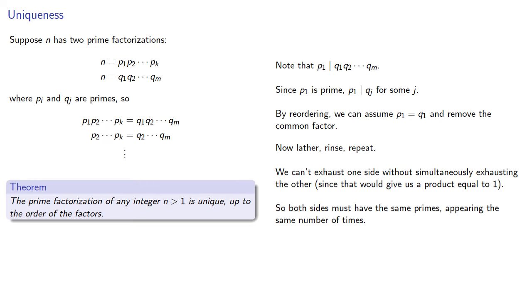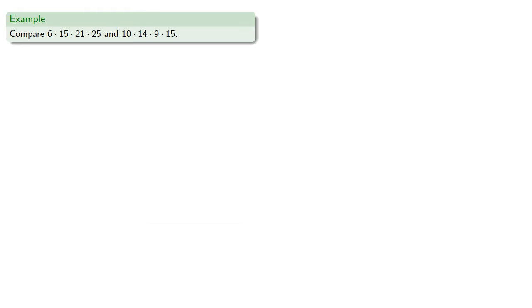The significance of the fundamental theorem of arithmetic is that it gives us a unique recipe for every number. And what this means is that if we ever need to compare two numbers, we can look at their recipe. For example, compare this product with this product. Now we could multiply it out, but we don't want to.